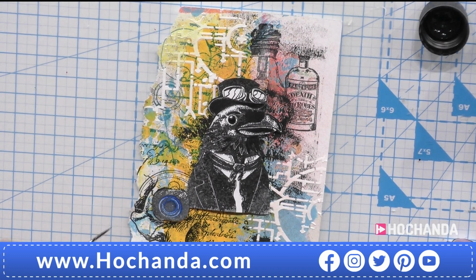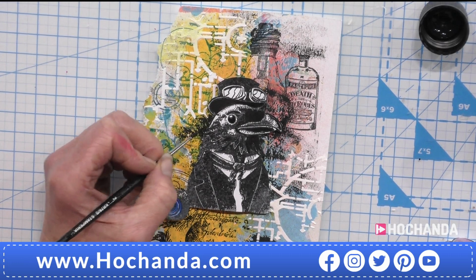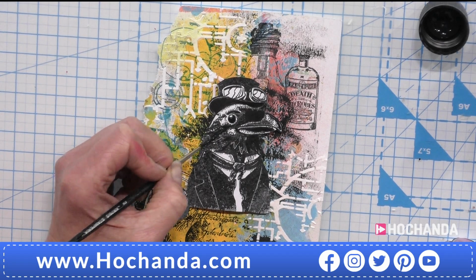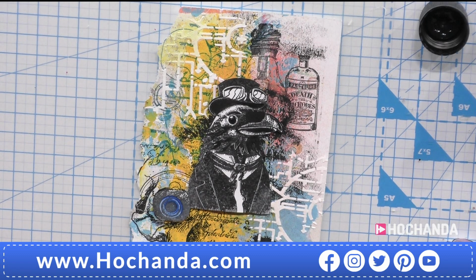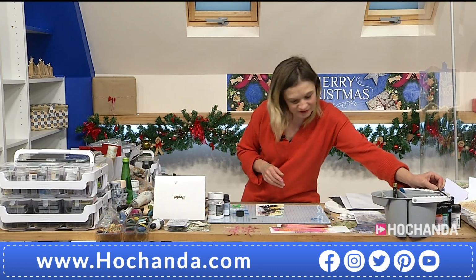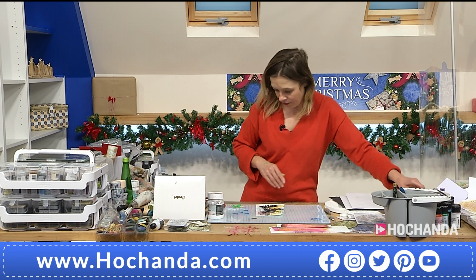He's a proper gentleman crow, isn't he? Fabulous. You have to emphasise his eyebrow, his lovely beady eye. Make sure you emphasise that. So I'm not going to do the full thing, but I'd absolutely do the full thing. Go through and make that into something phenomenal. And again, I'm using the black paint from my collection.